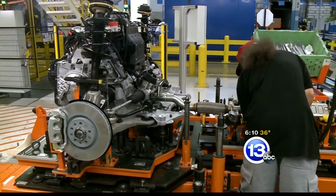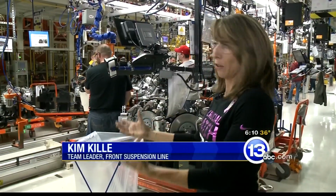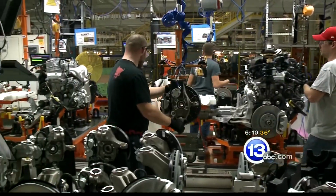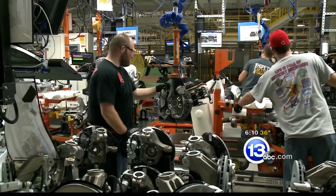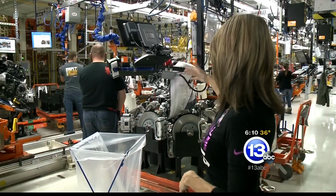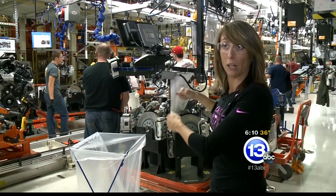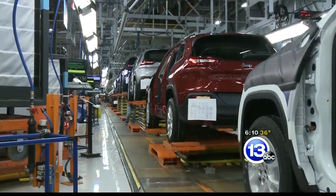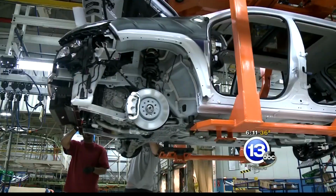Right here is our quarter module, which is basically the brake system. The operators will pick the quarter module up with the hoist. They'll install it onto the car, they'll loose install it, just put the nuts on, hand start them. And then as they go down the line, the rest of the operators finish the process. Chrysler made a lot of changes in the assembly line since it switched from building Liberties to Cherokees.